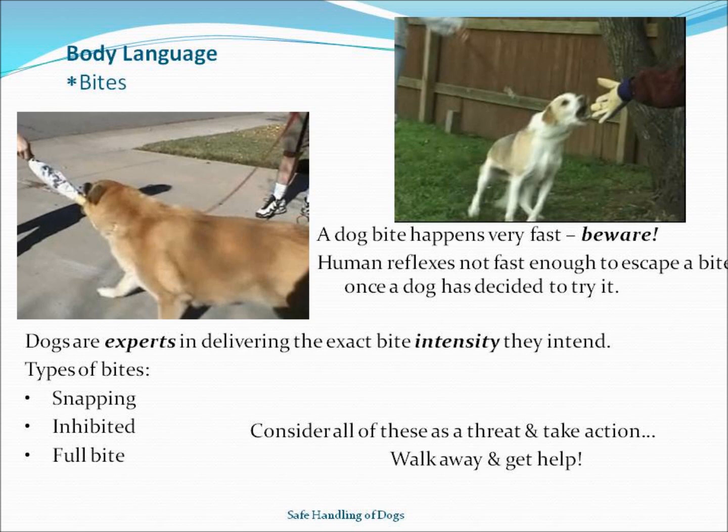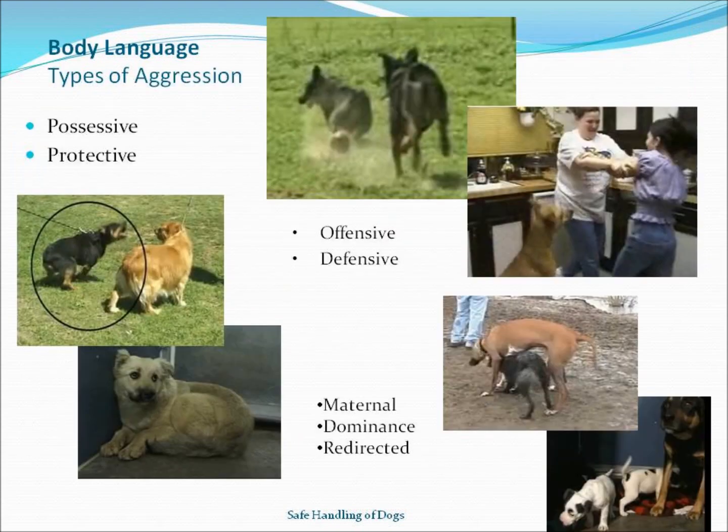Snapping is biting air, and this is usually defensive. Inhibited is when the dog touches but does not break the skin. This may be defensive rather than offensive. A full bite breaks the skin, causes injury, and is definitely offensive. There are several different types of aggression. They include possessive, which is competing for a resource such as food, a toy, or a favorite resting place. Protective is when a dog is protecting or defending a member of his or her social group from apparent threats.